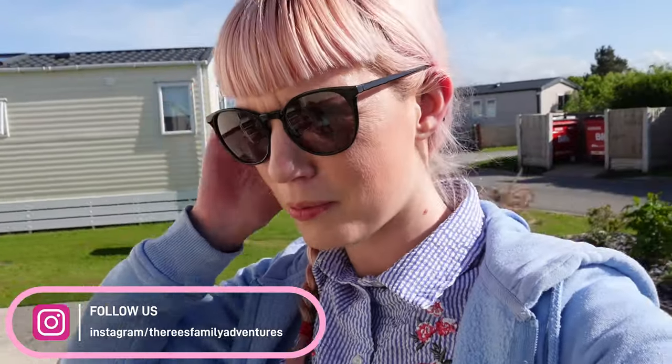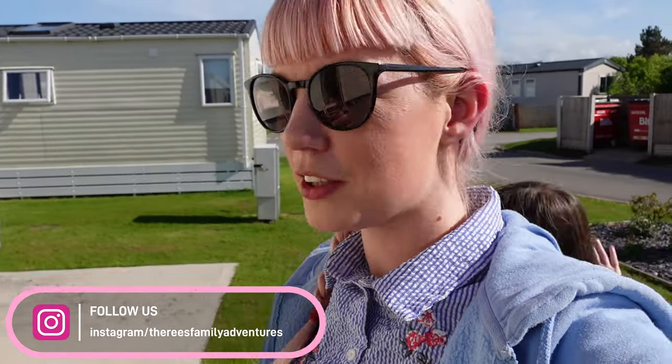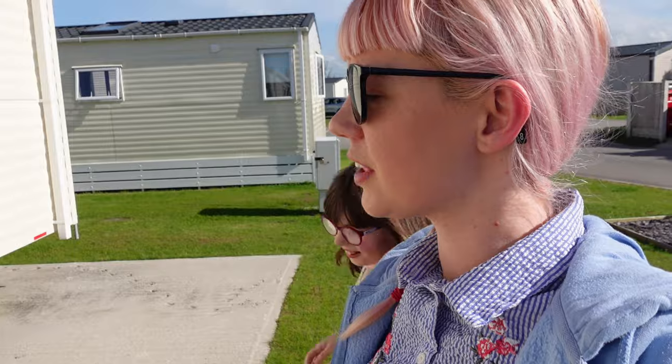Hello. Right, we're back at the caravan now. We've had a really nice day. We've been to the Welsh Mountain Zoo, which was lush. And then we went to Conwy, and we saw the smallest house in Britain, which was mental.